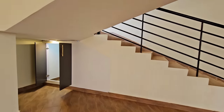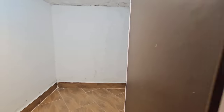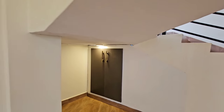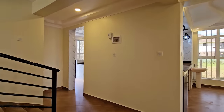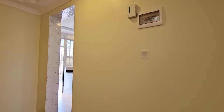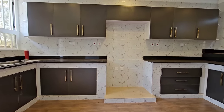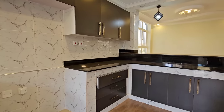Right here we have storage space under the stairs, some sort of closet, Harry Potter closet. This is perfect for your pet. What do you think? Next, we have the heart of the home, the kitchen area with lots of cabinetry, beautiful tiles, and beautiful countertops.